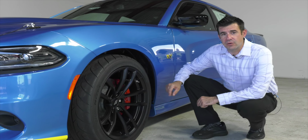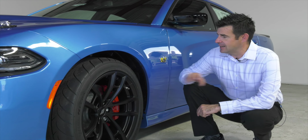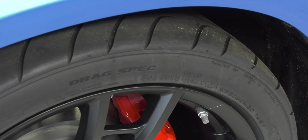The Super Bee comes equipped with 20-inch black wheels. They're wrapped with Z-rated racing style Nexton tires, a nice soft compound, almost 11 inches wide, which really helps keep this car planted on the ground and get that power transferred to the ground.